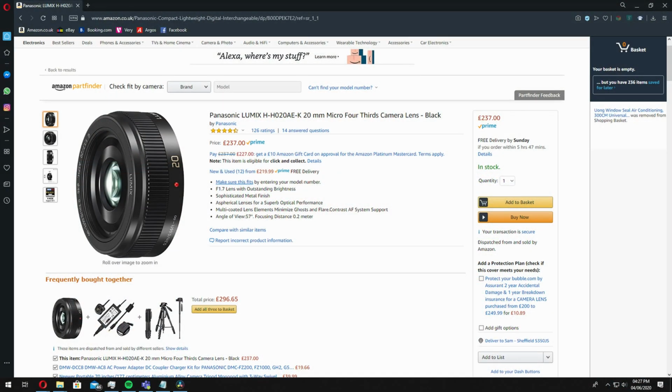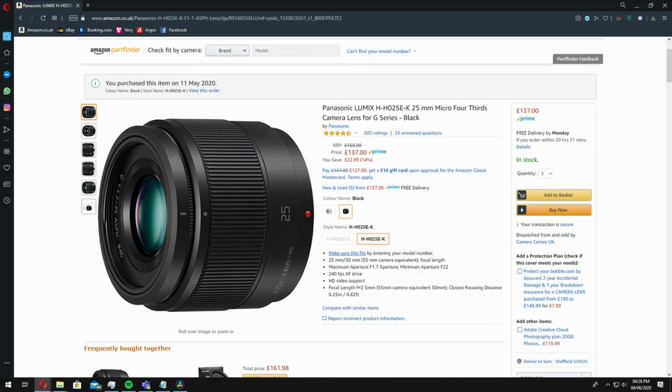Compared to the 20mm, the 20mm is indeed sharper if you're pixel peeping, if you're into that sort of stuff. However, it is more expensive at around £250 I think, compared to this, which is around 140, 150. And the depth of field isn't quite as shallow, and this gives a slightly more natural look. So really it's more of what you're after. One's slightly wider, this one's slightly more telephoto with a shallower depth of field. Now, this lens is a great value in my opinion, and it's one of the best first lenses to purchase if you're on a budget.